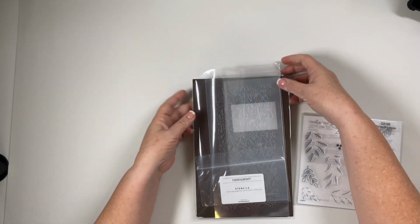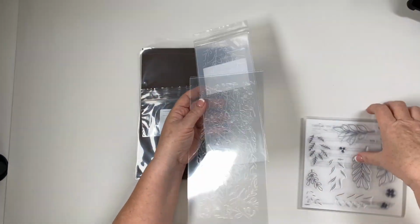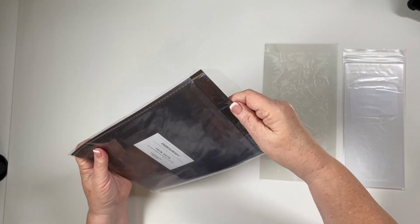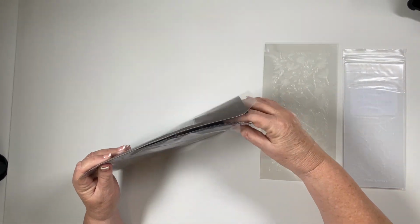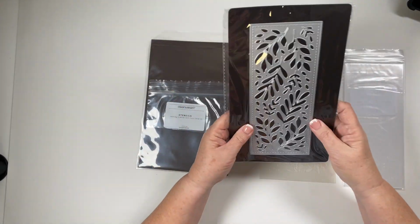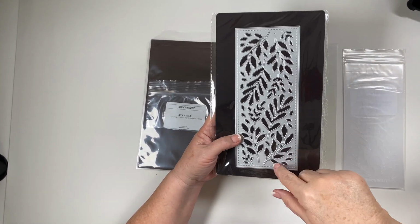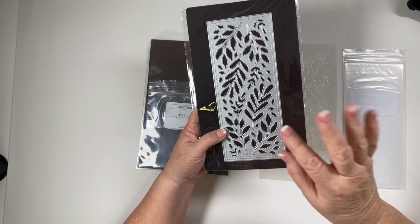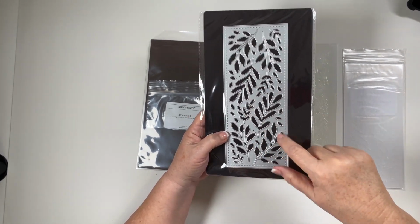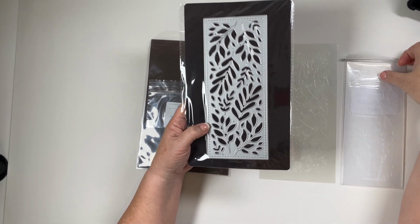Now this is a set that's very unusual, close to my heart. They've never done this before. Let me see if I can pull this out. It's kind of hard to see on screen, but I'm looking forward to sharing this one with you. This is a Slimline card, so like a number 10 envelope. The die cut cuts out all these different pieces, so then you have these pieces that you can use on another card.